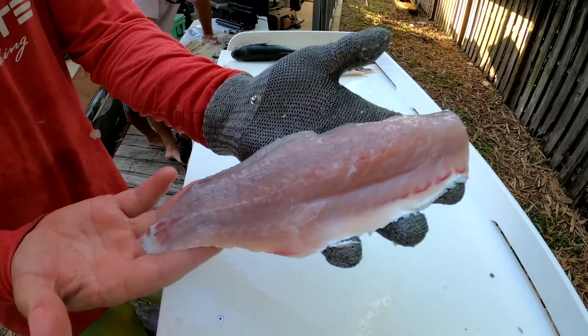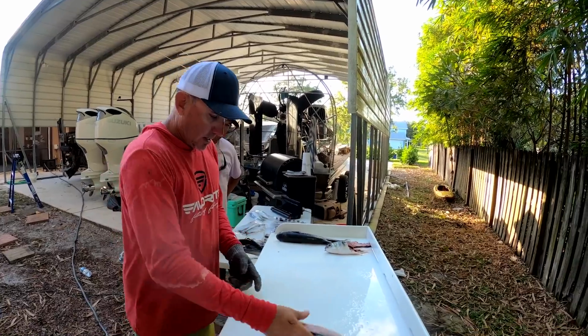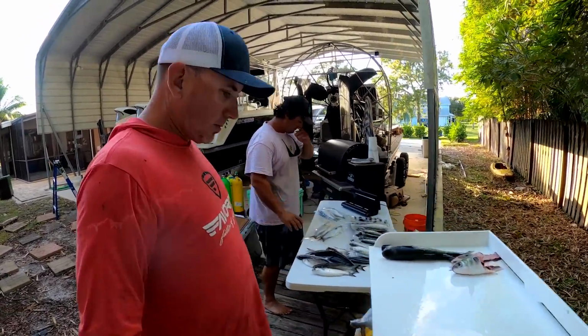Now, that's not the most beautiful meat in the world, but for smoking or frying, it's definitely good. What's better than dang kingfish fillets? All right, I'm going to knock a bunch more of these out. Come over here and show them how you vacuum seal these mullet.